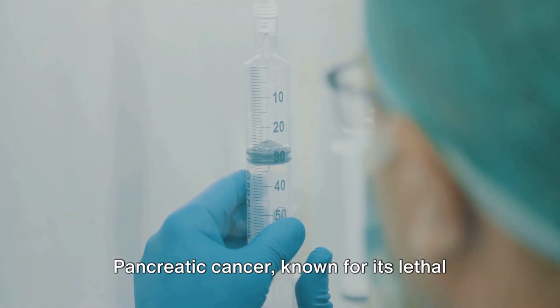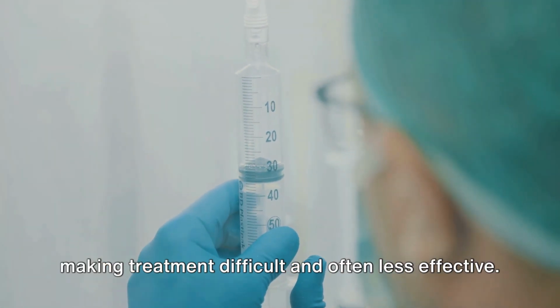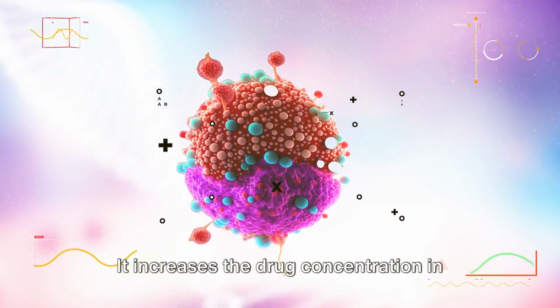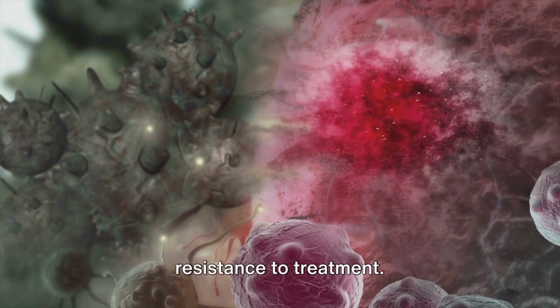Pancreatic cancer, known for its lethal nature, is frequently diagnosed late, making treatment difficult and often less effective. Yet this new nanoparticle method is showing promise. It increases the drug concentration in the tumor cells while sparing healthy ones, overcoming the issue of tumor resistance to treatment.